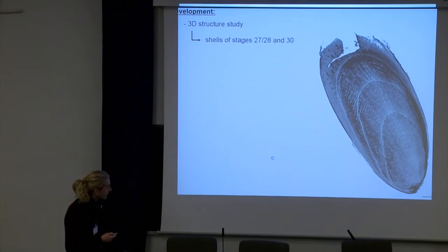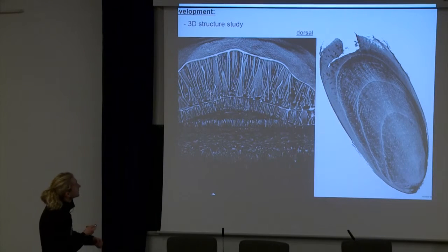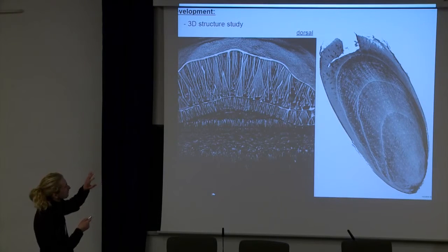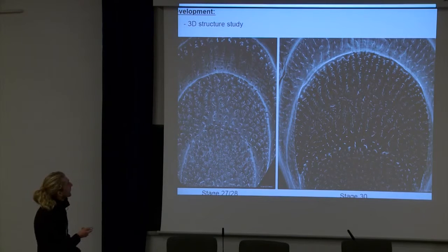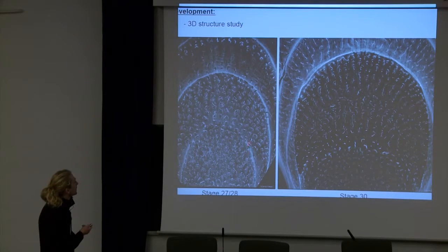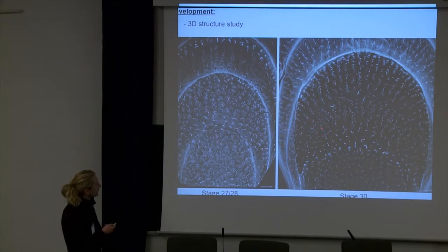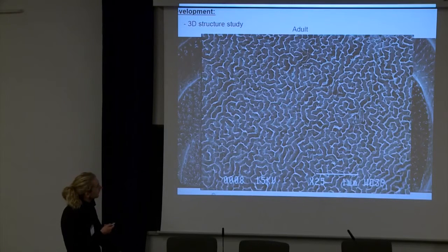before mineralization occurs. But CT scan also allowed us to observe into the shell. As you can see here, we are at the extreme posterior part of this shell, and we can observe all the pillars and the ventral part of the shell. The first thing we observed was the non-connection of all the pillars between them, as described in adult. So we have here stage 27, 28, and stage 30 in dorsal part and inside of the shell, and no connection appears, even if we have an elongated part, but nothing similar to that.